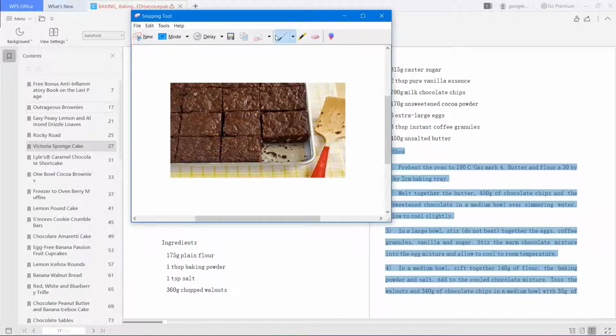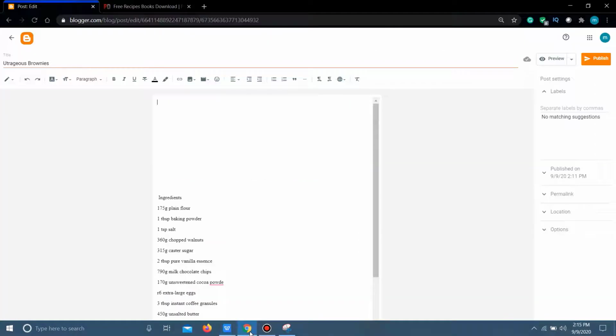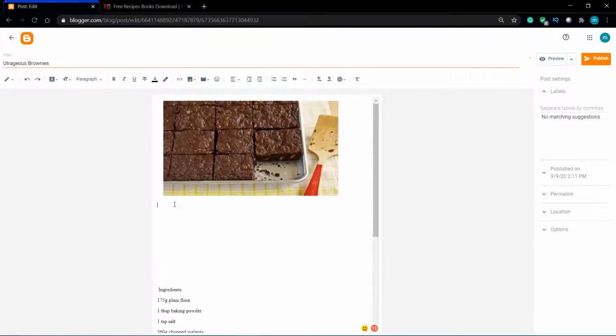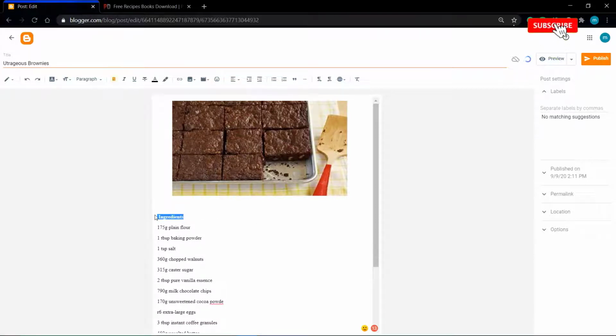You just need to select this photo. Copy this, and then you can post it here. You can see this, and you can align this photo as well. We can do the alignment part. So, guys, you can do the alignment better than me, and you can make text bold with Control B.